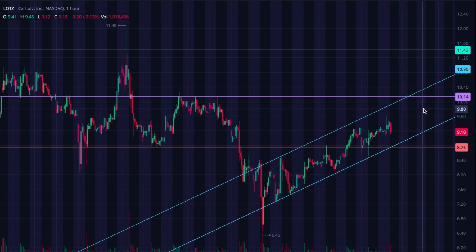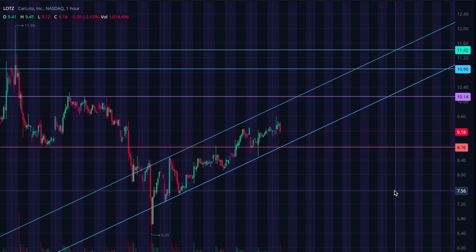If it does continue through this channel, I do think this 1014 will be quite a challenging mark for it to get over and establish that as support. So that would be my next one to really look for. And then 1090, if you continue through the channel to there. 1142 is green because I think that's a really good upward bullish price target if you're in this play and you can get to 1142. There's a good chance that it's going to have strong resistance there as well, but that may be an opportunity to consider taking profit and re-entering if it does dip, snatching it up and coming back into it. So those are my thoughts on LOTZ.